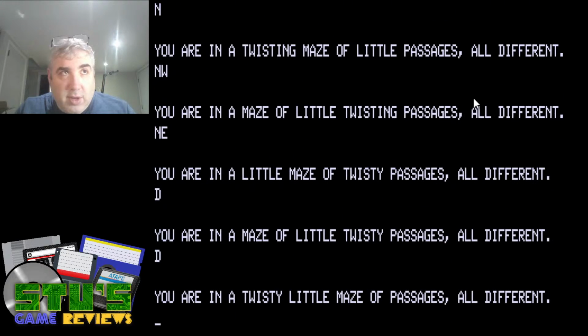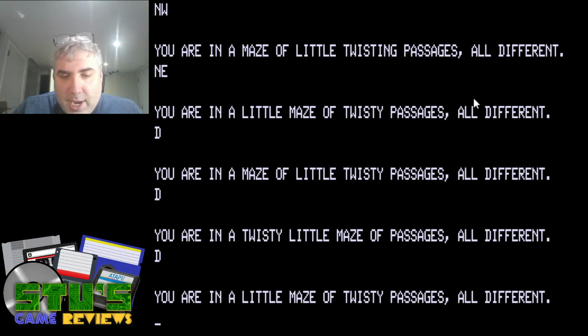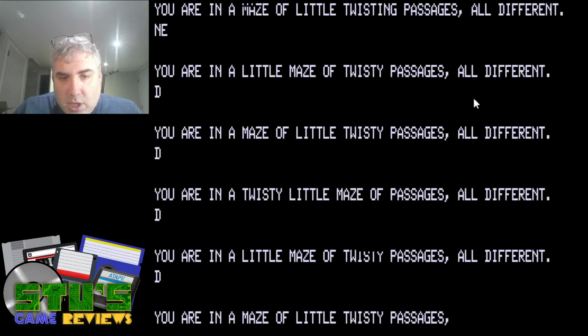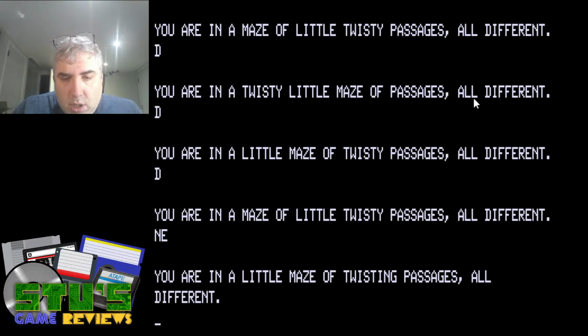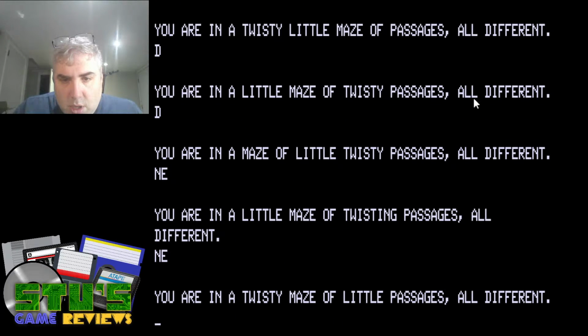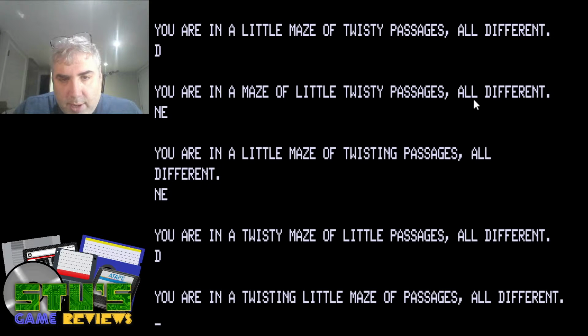Little maze. It's a little different. Maze of little twisty passages. A twisty little maze of passages. Little maze of twisty passages. It's basically 9 different locations. Maze of little twisty passages. Little maze of twisting passages. Twisty maze of little passages. Twisting little maze of passages.